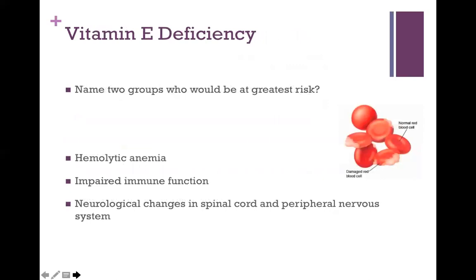Vitamin E deficiency. So kind of like our other fat-soluble vitamins, we do see deficiency in people who have fat malabsorption, so cystic fibrosis, intestinal disorders, pancreatic disorders, because we do need those pancreatic enzymes, fat absorption, bile, etc., for this to be packaged into chylomicrons. We do see deficiency in smokers because they do have high rates of oxidative damage, and we do see deficiency in preterm infants.